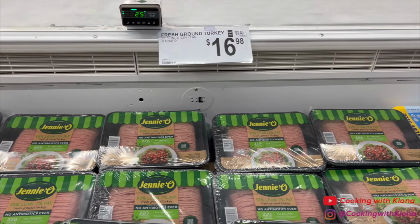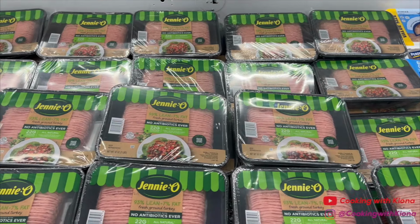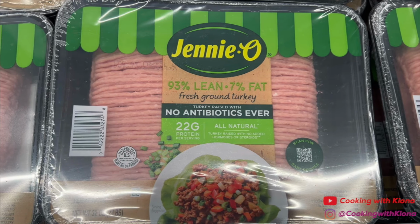I also get my ground turkey here for spaghetti and lasagna and stuff. You can get a 2-pack for $16.98. Each pack of ground turkey is 32 ounces, so I split it in half and place it in a Ziploc bag and then put it in the freezer, giving me 4 portions of ground turkey.